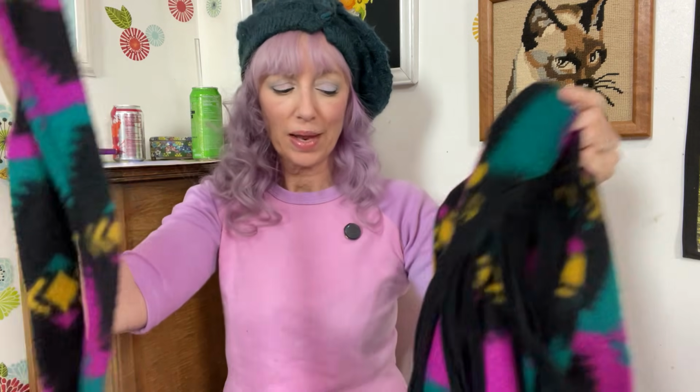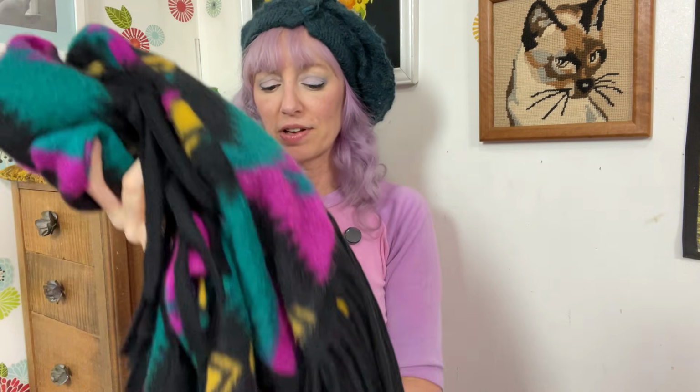That's all fringe. My only concern with this is I feel like this is going to magnetically attract every single piece of cat hair in my house from now until the end of time. And so that'll be annoying, but we'll see. I'm going to try it on and see how I feel, if I love it or not. But I'm kind of leaning towards keeping it right now. So we'll see. I like it.